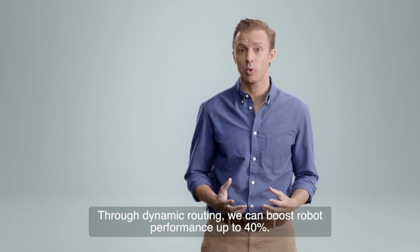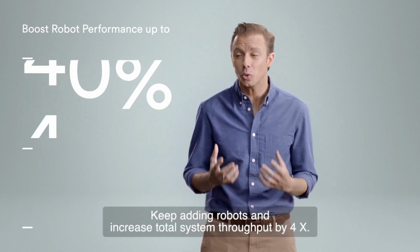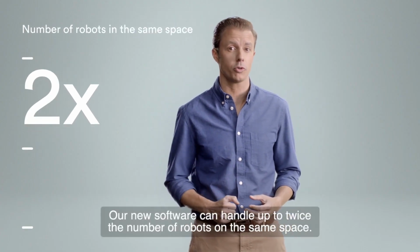Through dynamic routing, we can boost robot performance up to 40%. Keep adding robots and increase total system throughput by 4 times. With limited space, the new software can handle up to twice the number of robots in the same space.